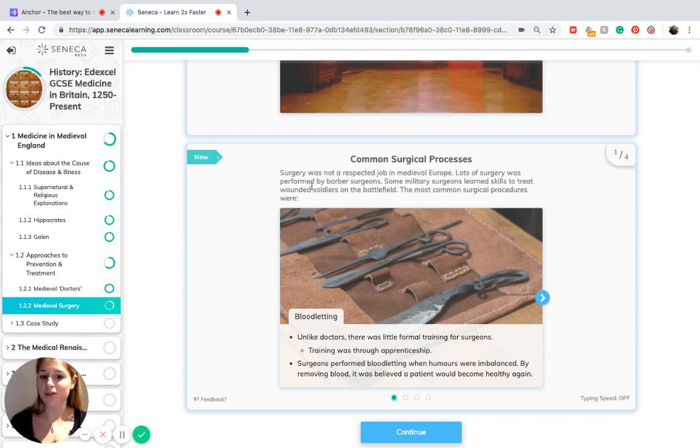So surgery was not a respected job in medieval Europe. Lots of surgery was performed by barber surgeons. Some military surgeons learned skills to treat wounded soldiers on the battlefield. And the most common surgical procedures were bloodletting. Unlike doctors, there was little formal training for surgeons.